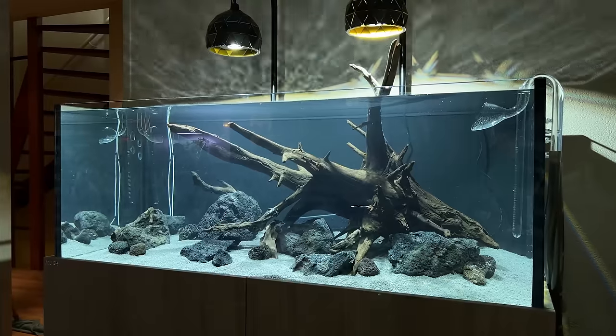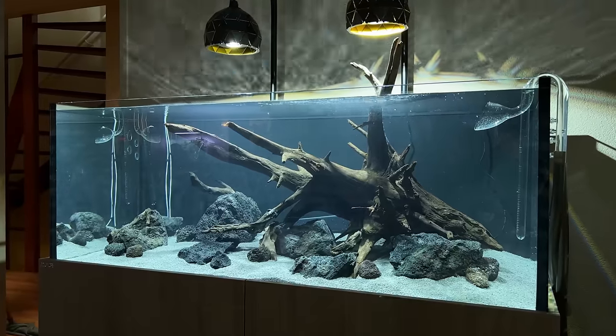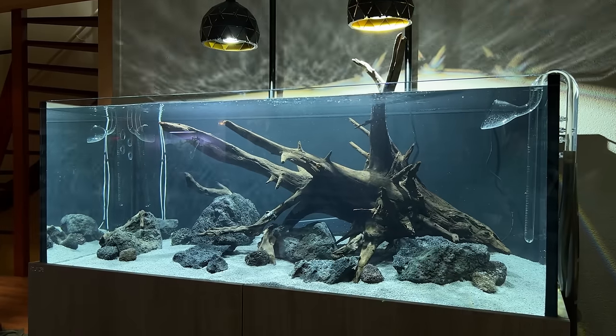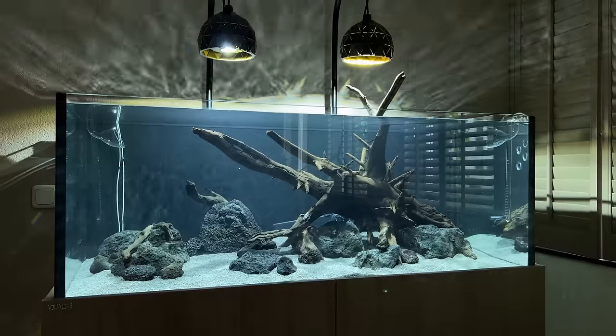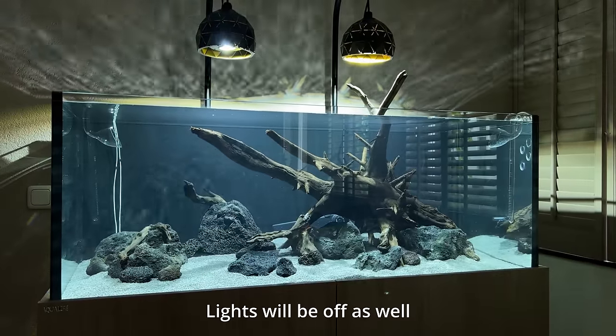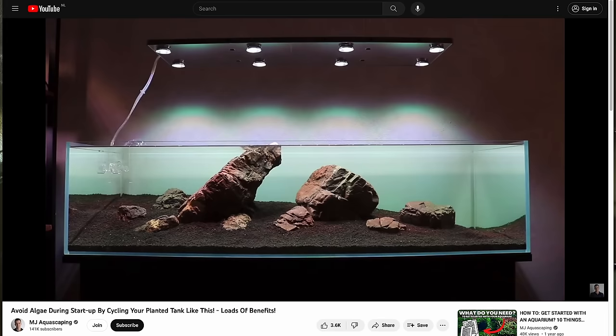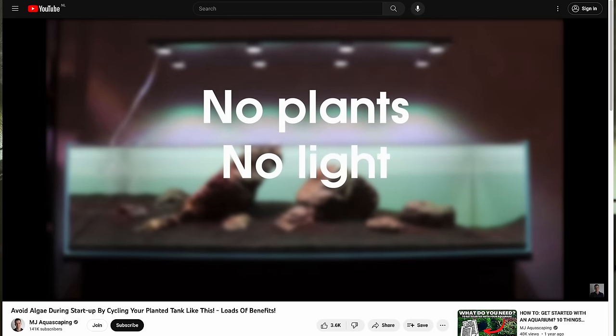Here comes the interesting part. This was all done in May of this year, but we would not continue and plant this tank until 3 months later. This was another request from my client. So basically we're filling the tank with water, starting the filters, and that's it. And this is called a dark start. I've actually made a video about this topic in the past because there are many benefits.